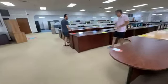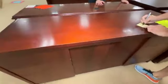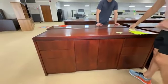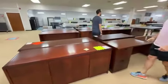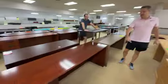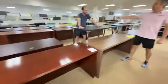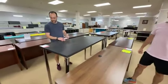So here's another credenza. It's made by OFS. This one's dropping to $49.99 today. How? Well, I got a Sharpie and I got a Post-it, and I'm a little nuts. A Kimball desk here that's beautiful for $99.99.